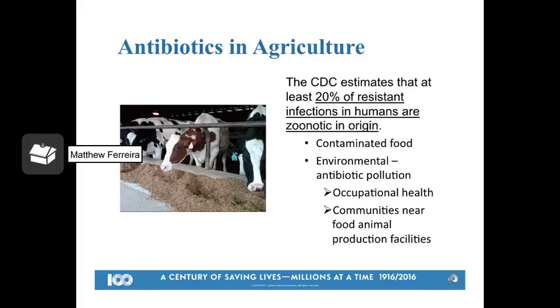The CDC estimates that at least 20%, that's 1 in 5, resistant infections in humans are zoonotic in origin, or come from animals. This can be through contaminated food or through what is known as environmental antibiotic pollution, of which people who work and live near food animal production facilities are at highest risk.